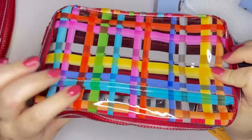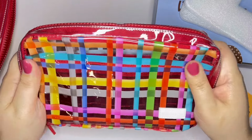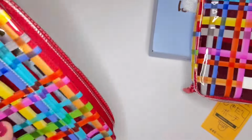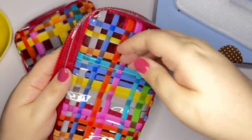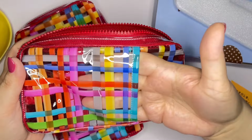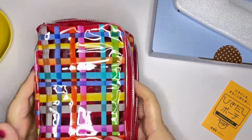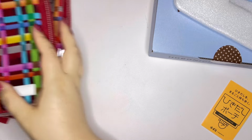I really like the colorful design, the clear plastic. You love it or you hate it. I really like it. And oh yeah, it has a back pocket here. So does this one. I think you're supposed to be able to fit the Hobonichi weeks in it. So, drawer pouches. I'm gonna move my peach, put these over here.